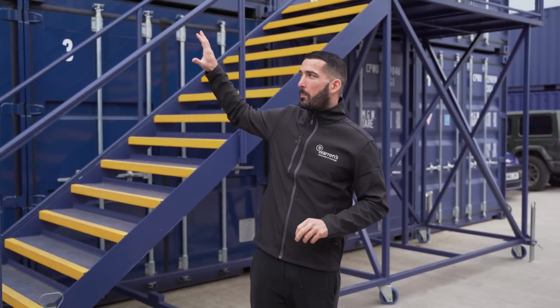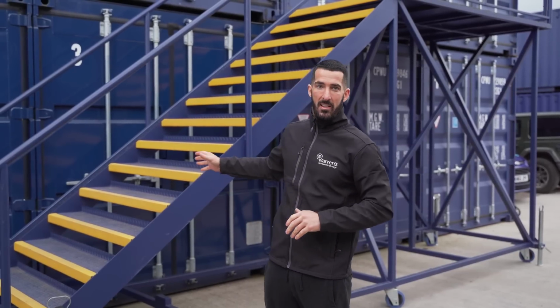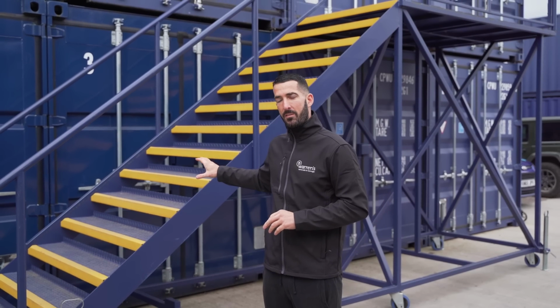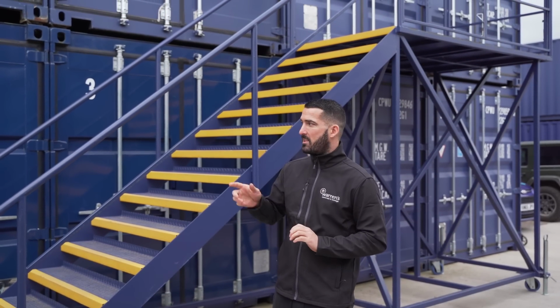As you can see, we've got a set of steps here which I'm going to talk about. We've got double stack containers. I've had people in the past ask me, how do you get to the top? How do you get up there? We've had these specially made by a company local to us. They're based 5 minutes away, so a bit of a bonus there as far as how they looked after us and when they delivered it and the lead time and stuff. This cost me £3,500 plus VAT, so round about the same as a shipping container.